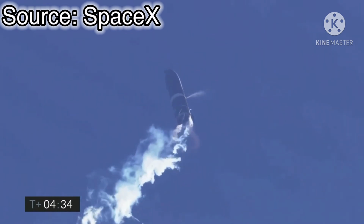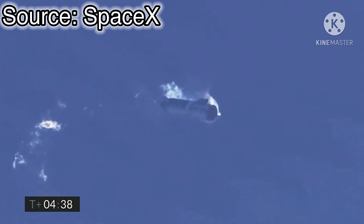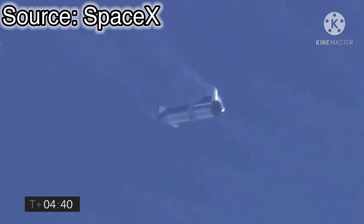We are beginning to flip to horizontal. And the white cloud, the plume you were seeing, was intentional. There is a liquid oxygen dump. We've now transitioned to horizontal and beginning the subsonic test portion of the flight, where we check out the aft and the forward flaps to hold the vehicle stability as we descend back to the landing pad.